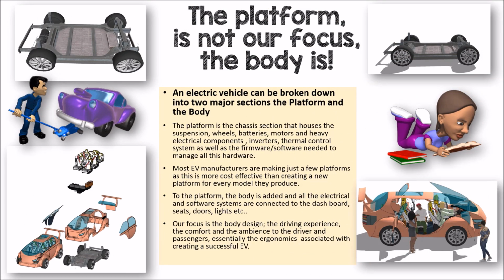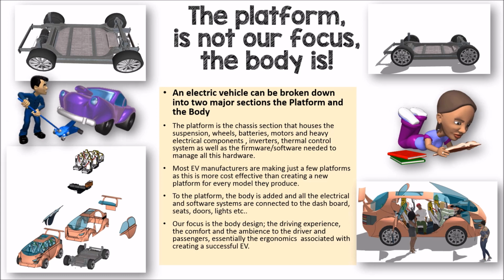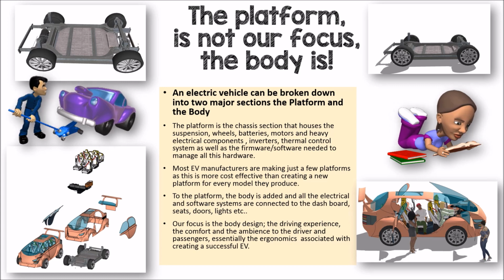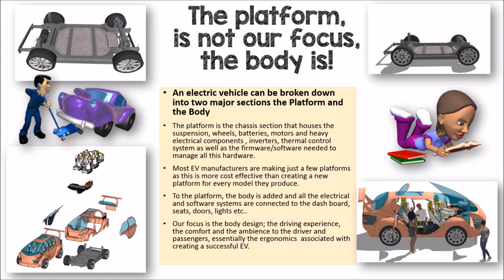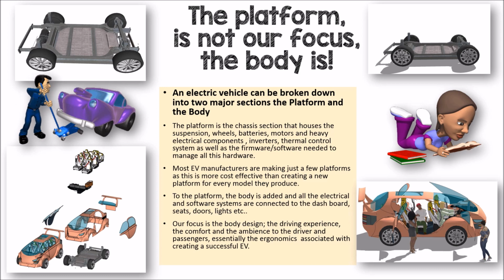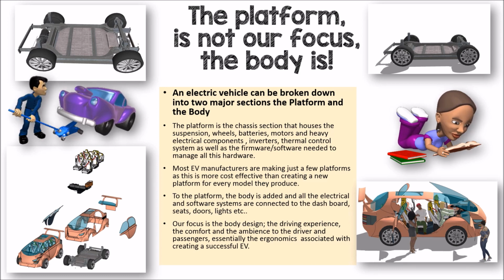Electric vehicles can be broken into two primary parts. You have what they call the platform, which is the frame with the wheels and the axles and the batteries and the motors and the suspension and so on. And then you have the body with the seats, the fancy design, the windows, the doors, the dashboard, steering wheel, the trunk, the frunk, and all of these things that provide us with our so-called creature comforts.